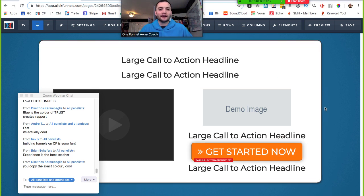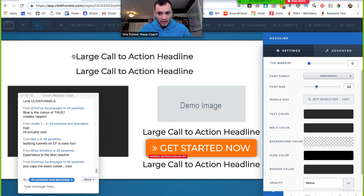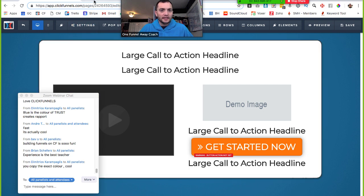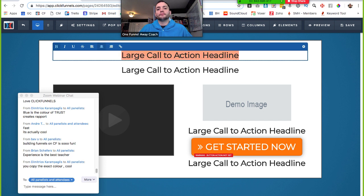Yeah, copy the exact color, huh? I think it's hard to steal colors from someone, but headlines and intellectual property, be careful not to steal things. That's not the point of this. Start earning up to $8,000 a day.